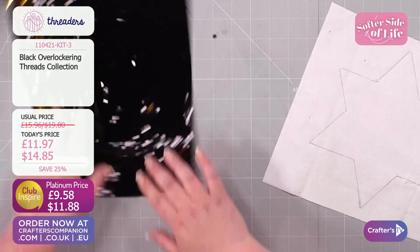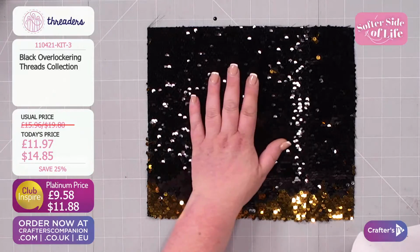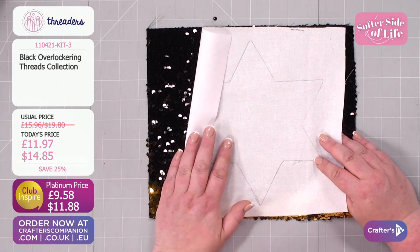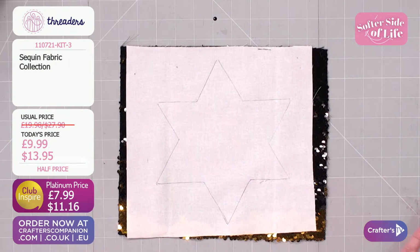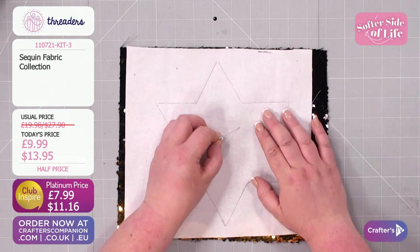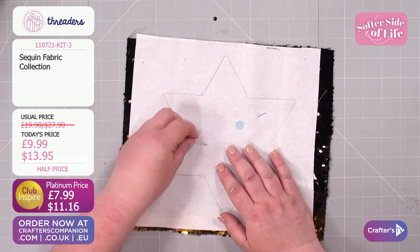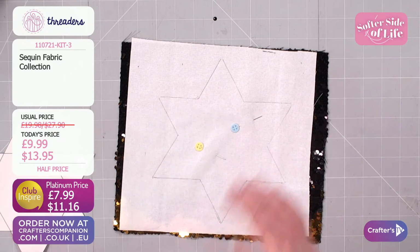And then I've got my sequin fabric here, and I'm going to put right sides together. So the sequin's facing up, and there isn't a right and wrong side to the plain fabric. So I'm going to pop that on there. And what you would do is pop a couple of pins in, goes through, absolutely no problem. I'm going to do one tiny little bit of stitching just so you can see it going through the machine, but I'm not going to stitch all the way around.